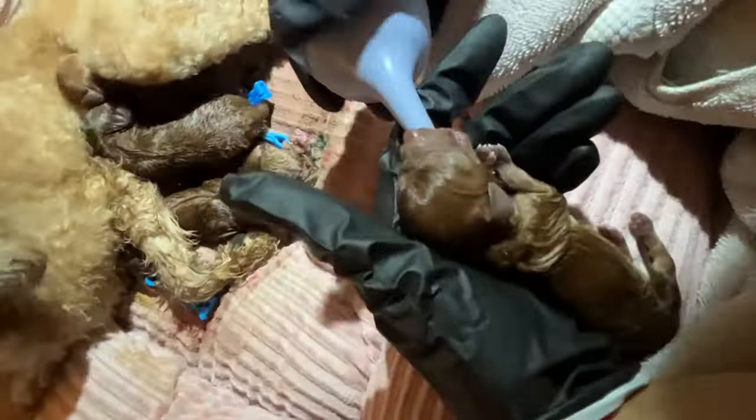Come on, baby. Is everybody saying a prayer? Yes. The squealing that you're hearing are the other pups that were already born.